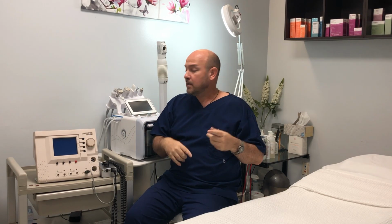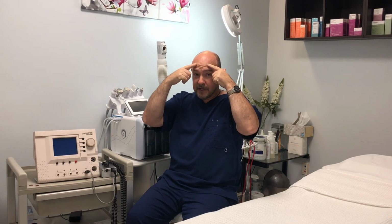Benefit number 3, and this is one of the things where this stands out from other machines. In the program, it has a preset frequency. It first starts at 7.8 hertz, and that frequency is very good for building up the circulation of the face, bringing it around.